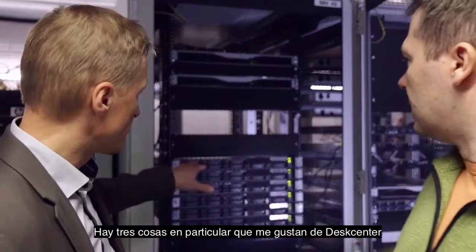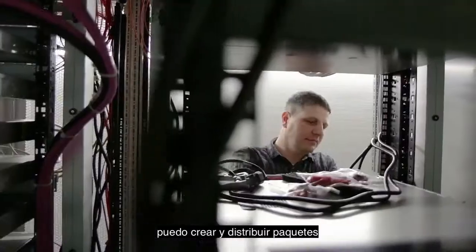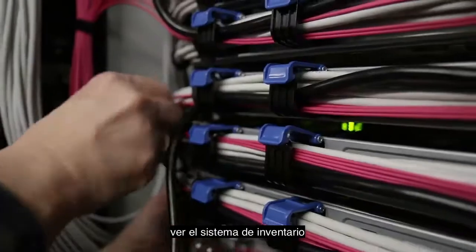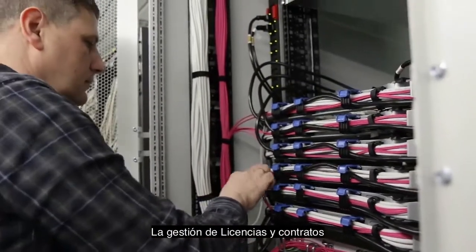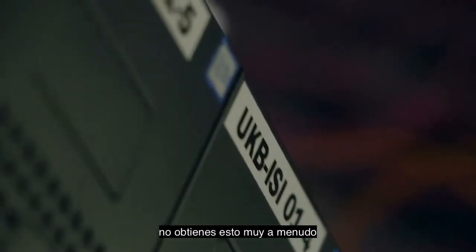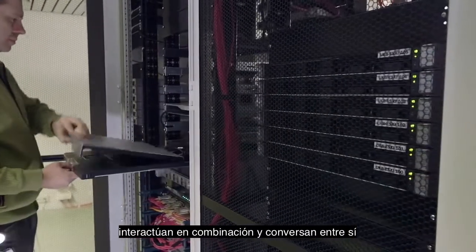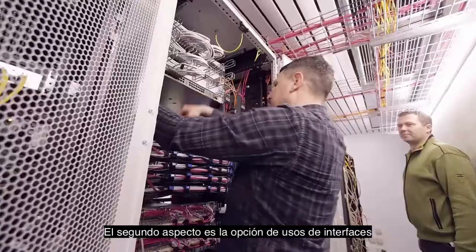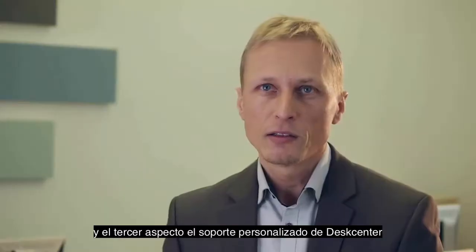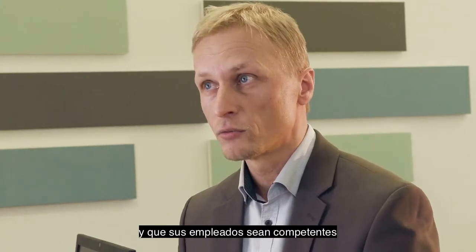There are 3 things I like about Deskcenter in particular. The first is the range, what the system covers. I also have the software distribution module, and I have to say it's really excellent. I can create and distribute packages, view system inventory, the software status, etc., license and contract management. So asset management in general, and where everything is concentrated. And the ticket system. You don't get that very often. I mean that all of these modules are, so to speak, in a combined system, and each one talks to the other. The second aspect was the options for interfaces that I have, and the third aspect is the personal support by Deskcenter. I love the fact I can contact the manufacturer directly and the employees are competent.